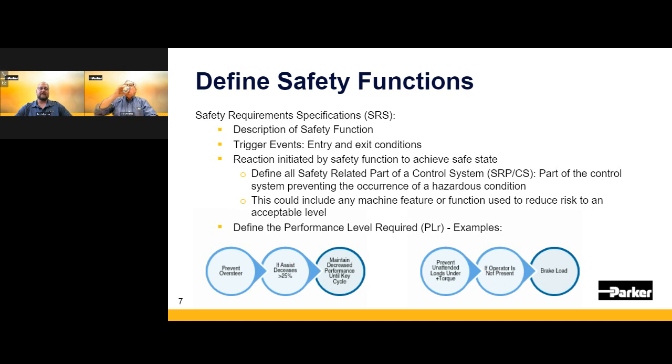So, defining safety functions. When we're looking at safety requirement specification, we need to say a high-level description of what the safety function is, what would trigger that, and then what reaction is needed when that happens. So those are the 3 keys. And then from there, we can define what performance level is required.